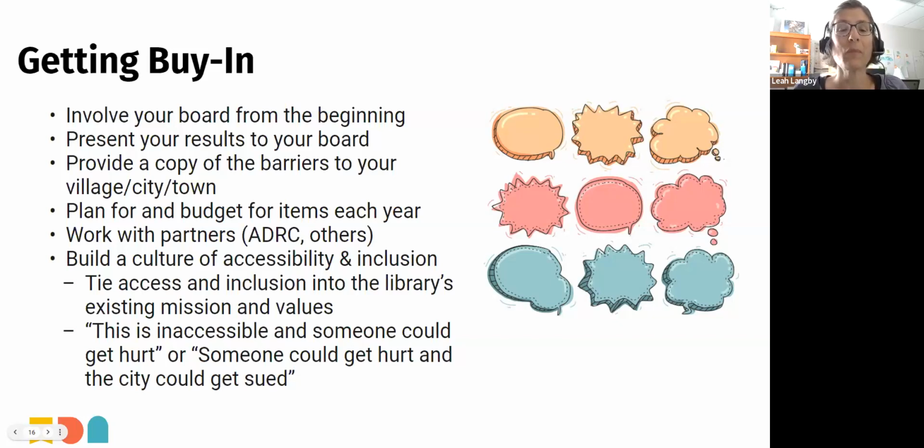Okay. Once you have some of those results, present them to the board along with some ideas about things you'd like to start addressing and how. Provide a copy of the barriers to your village board or city council, again, along with a plan about how you will address these issues, and include those things in your budget each year.